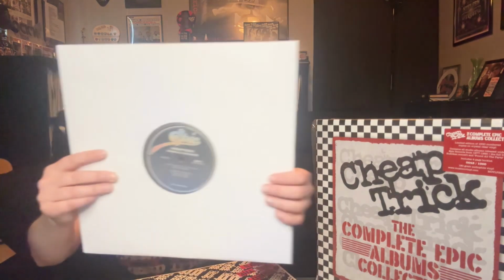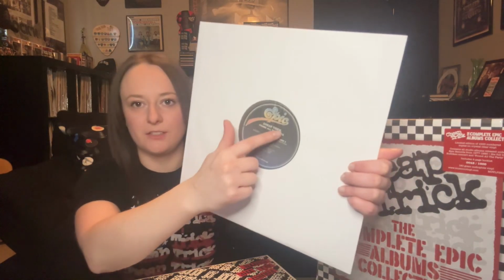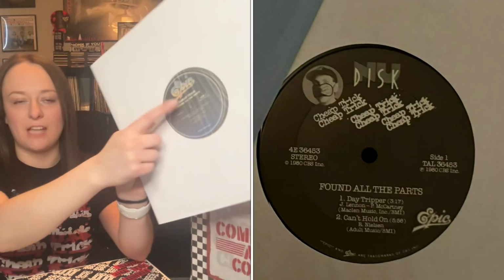And the other unique thing about the original EP version is that instead of the Epic label, you actually had pictures of the band members on each side, and so each one was a little different. You could have a Robin and Tom, you could have a Tom and Rick, and so on. So this is a really fun record if you see it out in the wild, the original 10-inch, to try and collect as many variants of the label as possible. I have a few of them, but there are a couple that I am missing. So there's a fun fact for you there.